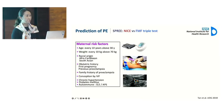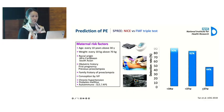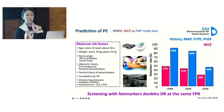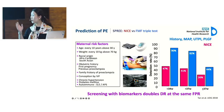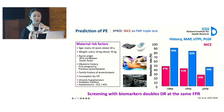I know you've perhaps come from a previous lecture, and then some of the work will be reproduced here in terms of preeclampsia screening. We are all in agreement that we should be adding biomarkers, blood pressure, placenta growth factor, and uterine artery Doppler to maternal factors in order to achieve better prediction for both preterm and early onset preeclampsia.